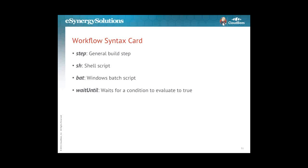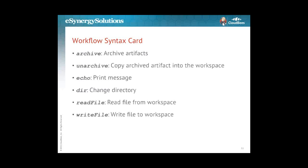There's also a wait until, which allows you to wait for a condition to become true. So you could use that instead of retry if you wanted to. Archive enables you to push artifacts up to the master, so you can share those across other nodes within the workflow. And unarchive does the inverse and pulls them down. Echo just prints to the log. Directory enables you to change the working directory. And you can also read and write to files within the workspace if you needed to do something specific, like update configuration files before running some process.